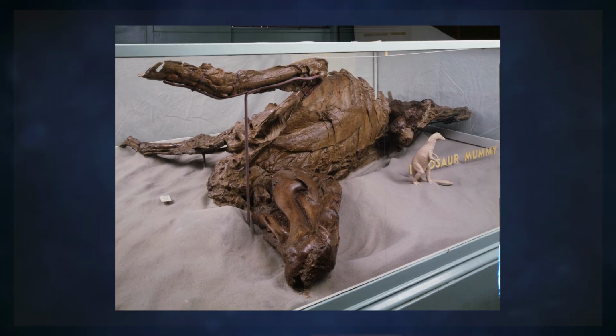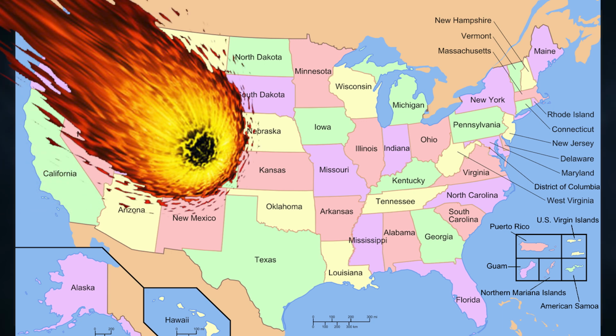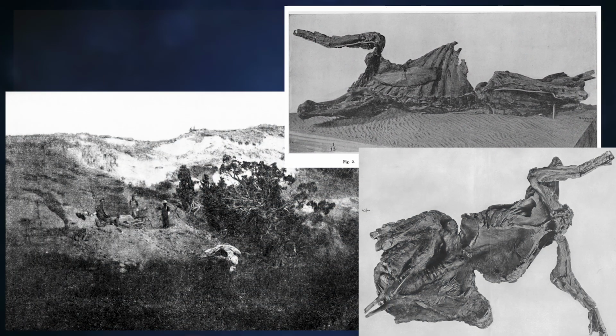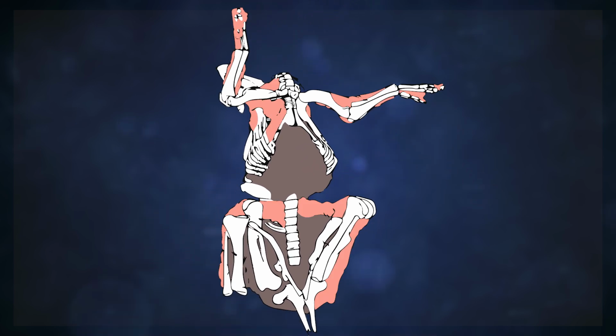This is one of those fossil mummies, a hadrosaur called AMNH 5060. AMNH 5060 lived in Wyoming around 66 million years ago, just before the asteroid that wiped out the non-avian dinosaurs, and was the first fossilized mummy dinosaur that we found. Unearthed in 1908, it remains one of the most incredible fossil dinosaurs that we've ever found, even over 100 years later, with much of its skin, tendons, and even some evidence of its internal organs preserved.